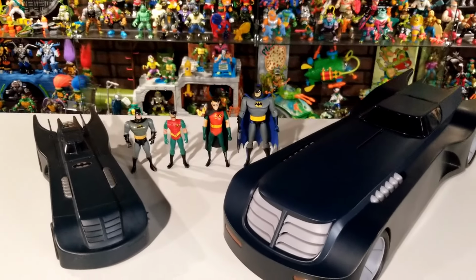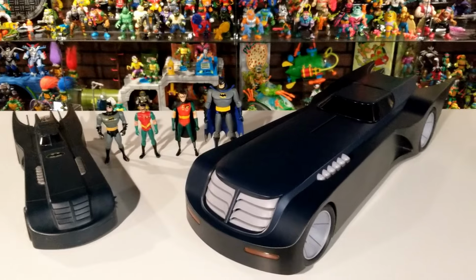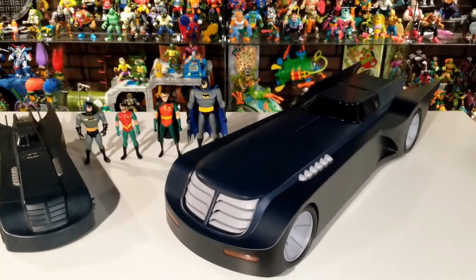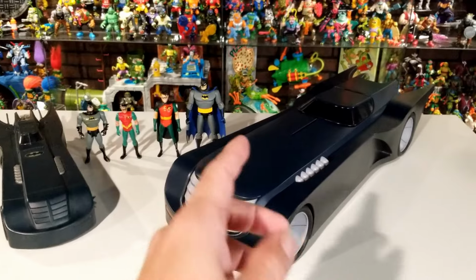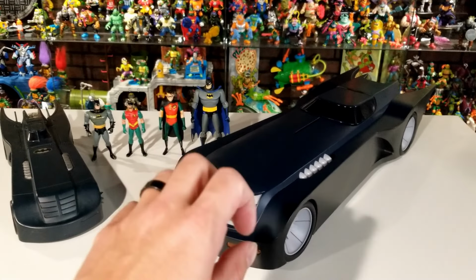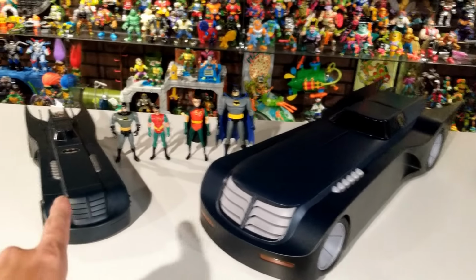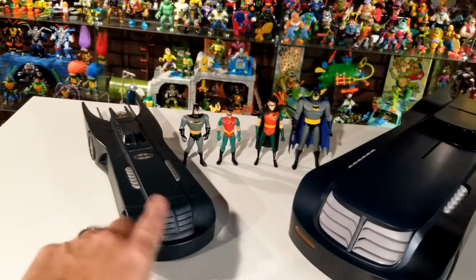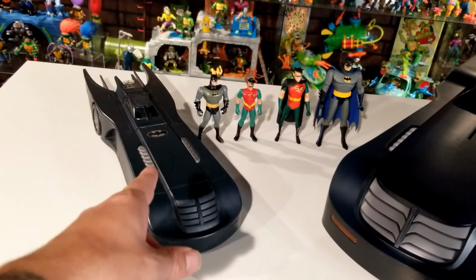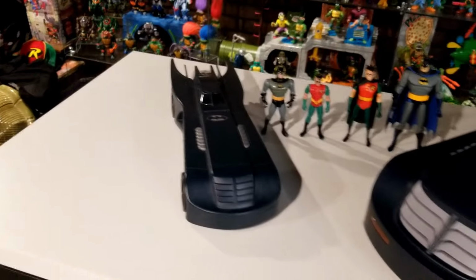Now, I know a lot of people are probably kind of upset, from what I've seen in comments on other people's videos, that it's not all black like the original DC Direct one was. But the fact that it's blue, that's exactly what it was supposed to be. If you ever watched the old cartoons, the Batmobile wasn't just black. A lot of it had a lot of blue on top of it. That's why the original one that came out by Kenner was all blue, that shade of blue that it is right here.